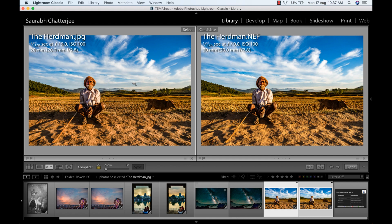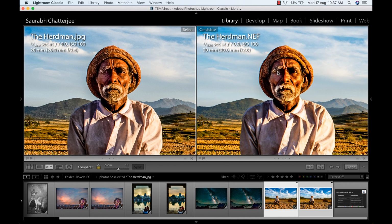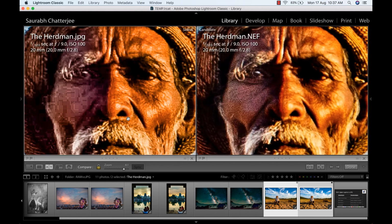Now when you see these two pictures, they look quite similar, not much difference. But when I zoom in to the face, I can see a lot more details here compared to this one. Okay, so let me zoom in further. So see how these two pictures look. When I zoom into 400%, you see all the details of this part are gone, while in this picture all the details are retained. I hope this is convincing enough for you to start shooting in the RAW file format.